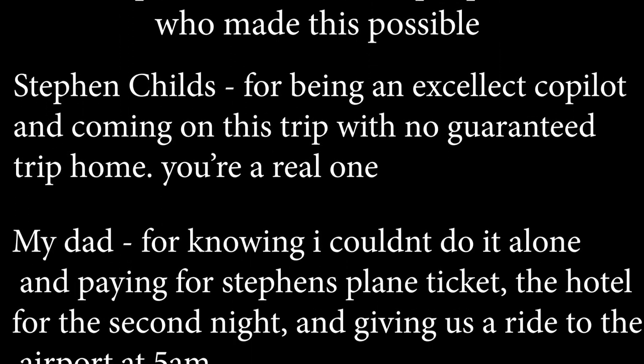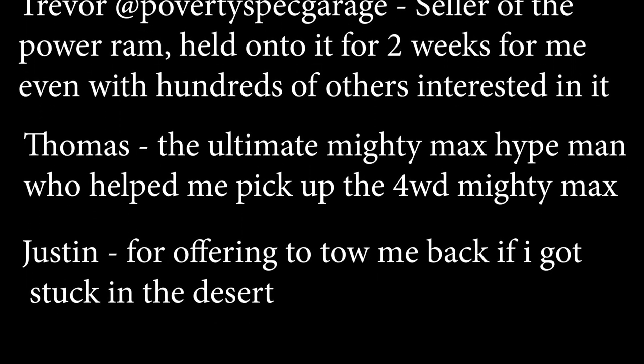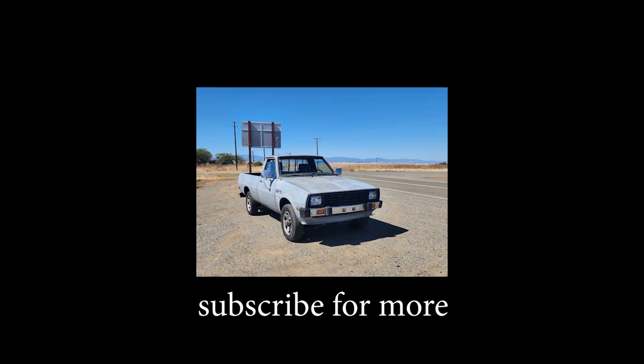I didn't end up keeping the Dodge for long after this, but today the drivetrain's installed in the four-wheel drive Mighty Max. And eventually, I'll finally be able to hit the trails with a hell of an origin story.